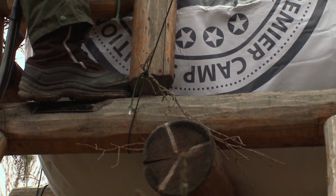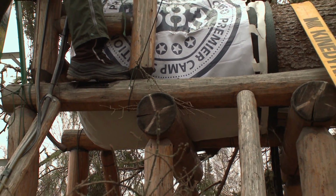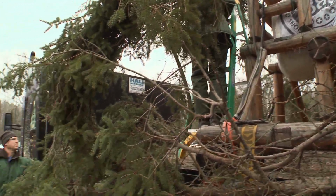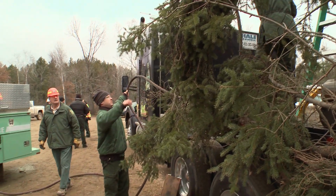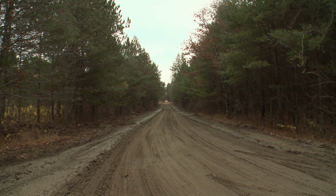I eyeball this seam. For what? The water leaks. Okay. Top and bottom. So we don't get all this. Okay. It's leaking on the bottom. With a solution to the water leak found, the tree now prepares to leave the Chippewa National Forest.